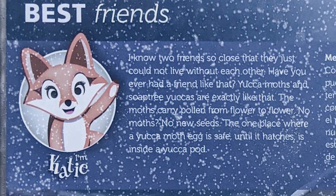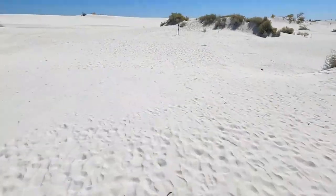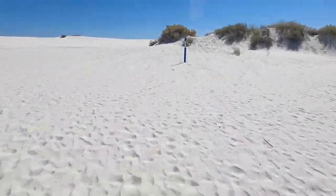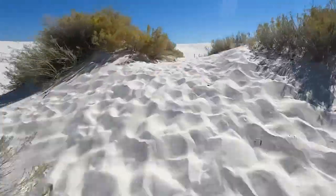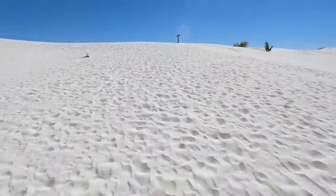Yucca moths and soaptree yuccas could not live without each other. The moths carry pollen from flower to flower. No moths, no new seeds. One place where a yucca moth egg is safe until it hatches is inside a yucca pod.